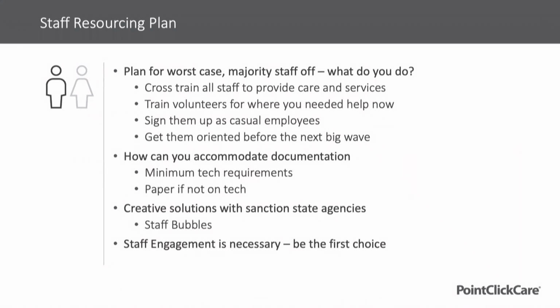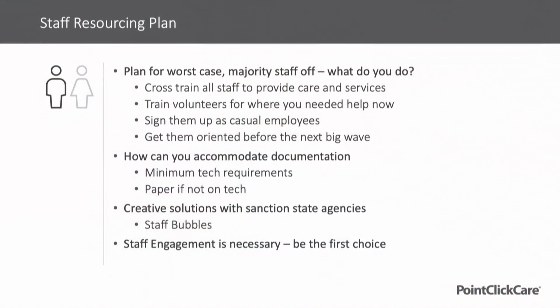Is it okay to resort to paper in the interim? And how do your policies and procedures back you up with that? A lot of times getting the right devices into the hands of people isn't possible, or they may not have a smartphone that can help them do things like point of care. So you may need to resort to paper. So you just need to be clear on what that looks like. Look for creative solutions with sanction of state agencies.